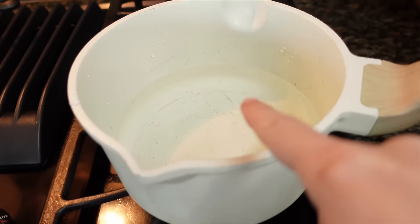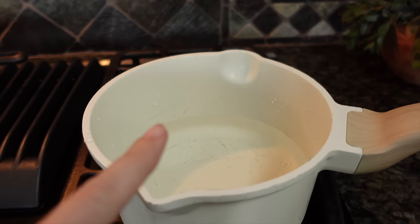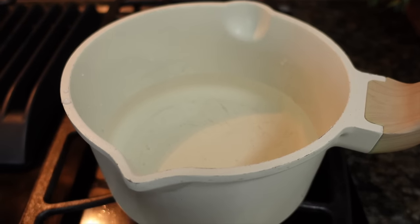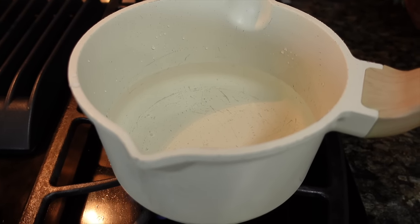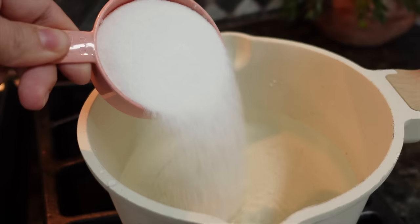Finally gonna make the hummingbird food, and it is so simple. So I have 3 cups of water in here. I'm gonna boil that and put in 3/4 cup of sugar, and then you just boil it and then let it cool before you put it in the container, and that's it. It is literally so simple.